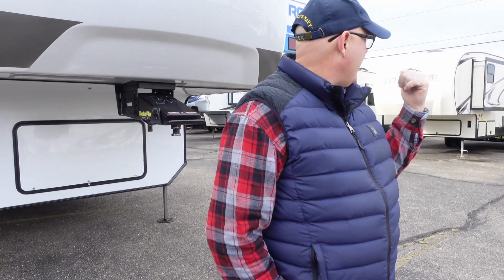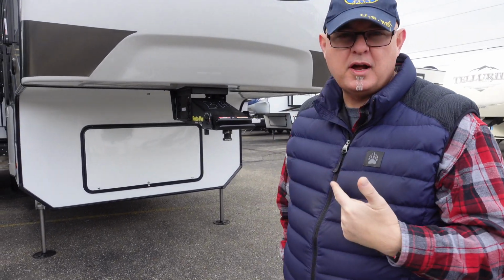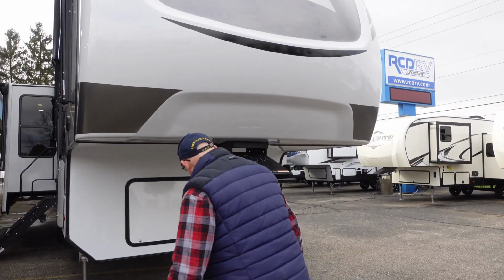They give you 3. So first off, let me apologize. We're right beside a busy highway, so I'll try to speak up. We're with the Alliance Paradigm 310. So we're going to get to the outside here. I'm going to show you what's under this pin box storage.